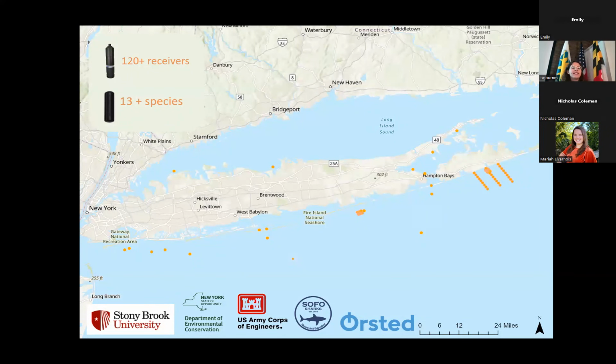On Long Island itself, this is only probably half of the receivers that we have out. There's another lab that we work with, the Frisk lab, that I think has 70 receiver arrays, and we share detections between us. So between the 2 of us, we cover a lot of area on Long Island and hopefully are capturing your fish as they're moving up and down the shore.